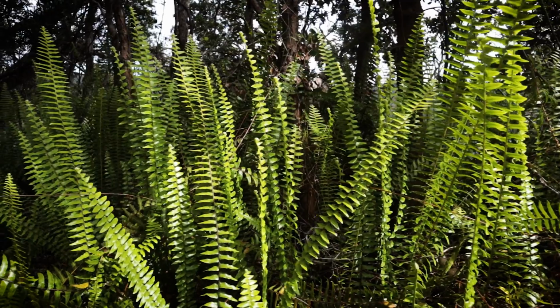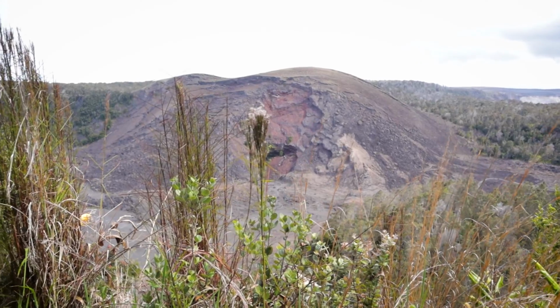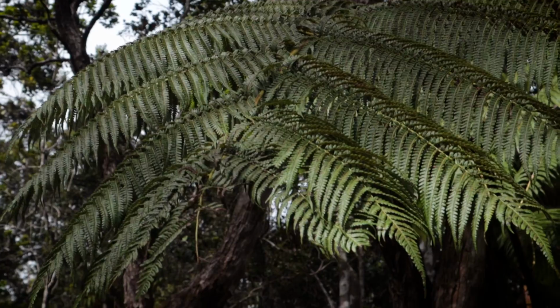Back up on the rim trail, you can really appreciate the size of Iki Crater from above. If you don't want to hike down, the rim trail is still a worthy hike.